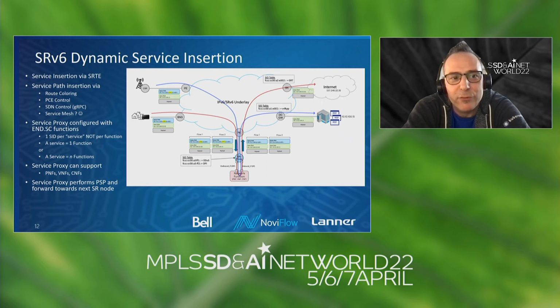What we are able to do as well is we do a service proxy, we do the new model, the end.sc function. It's actually one SID per service and not necessarily one SID per function, meaning that a service could actually be a single function, but a service could also be multiple functions chained together. Which is an interesting part, because beyond use of uSID, to simplify the way we do the encapsulation and be able to scale and be stateless, we are able to aggregate some of those functions together and make them look like a service rather than doing the ins and outs and recirculation efforts or things like this within the network.